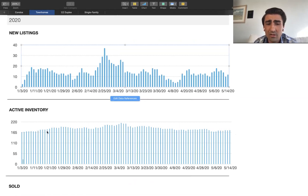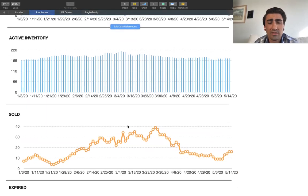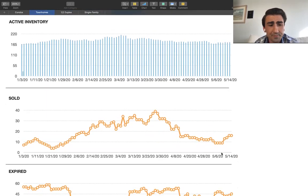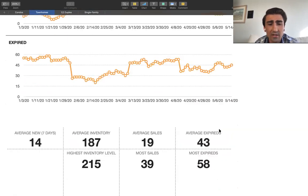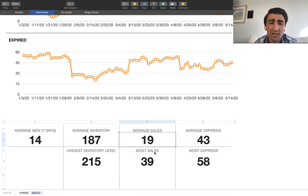Inventory staying fairly steady, climbing, right? And then dipping as we head into the coronavirus, staying at home. And now we're just starting to see it tick back up again. Sales did the same thing. At this point, you can see, maybe 17 in a month are selling around that. Average, we have 19 townhomes sell in a month, the highest inventory being 215, and our average being 187 with 14 new ones on every day.